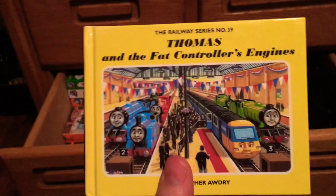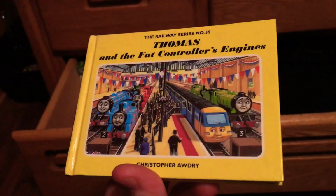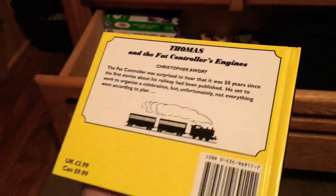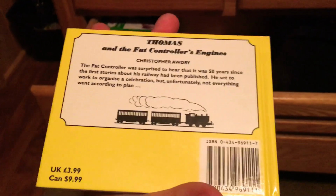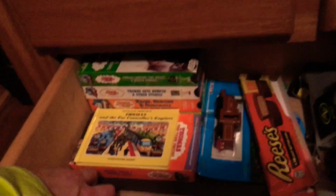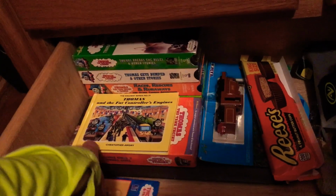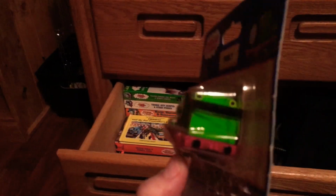And then we got one Railway Series book from the Christopher Awdry era. This is one of the rarest ones, Thomas and the Fat Controller's Engine. It's actually a really good book. Not as good as his father's books, but this is still a really good book. It's from 1995. And I got some more brand new VHSs that I'm going to make another video on in the future. I got this from the UK for $6. It's a brand new box, Ertl Percy, mint in box, keeping him brand new.